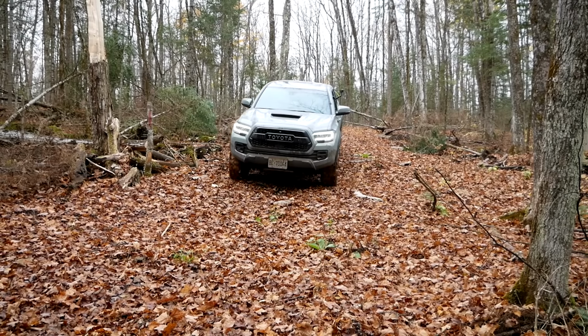You know what? In that mud, it actually felt pretty dang good. Fully locked up. Thought you were gonna kiss that stump. Yeah, that stump's a little sketchy. That felt really good though. No clearance issues. It didn't even feel like we really had much spin. It just clawed its way through.